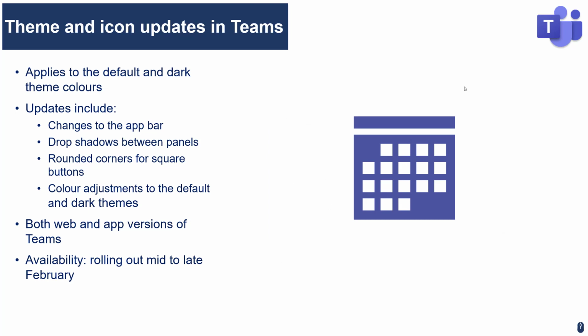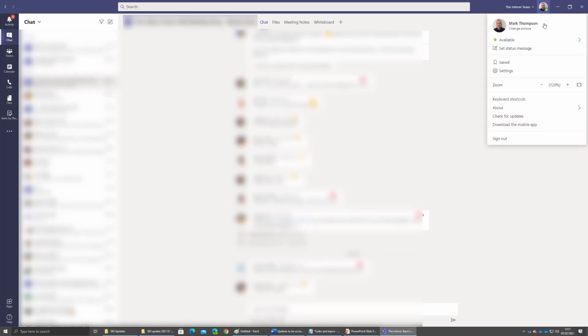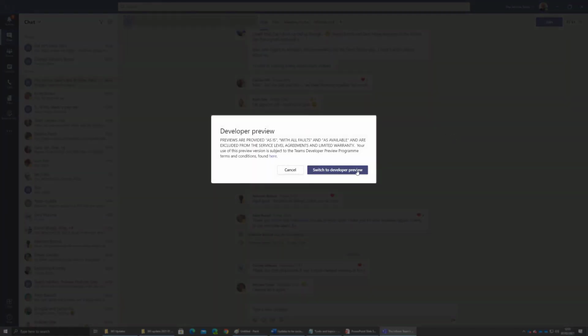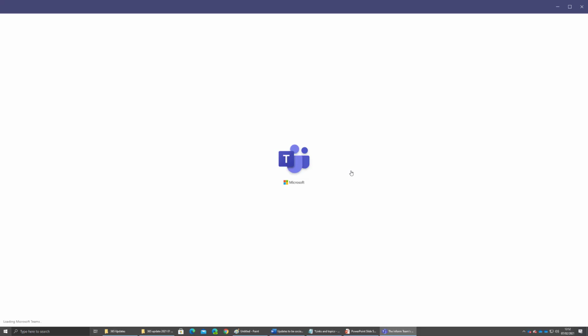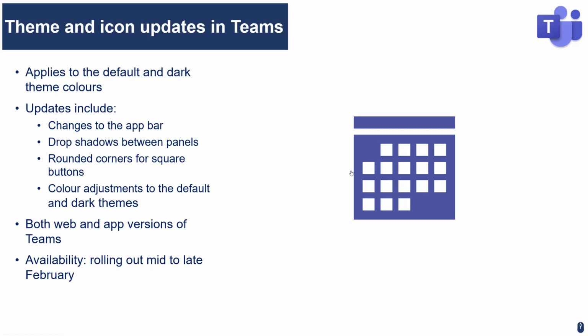But if you want to, you can have a sneak peek of this. So just hang on a sec and I'll show you how to do this. Okay, so you can see that I've got my Teams up on the screen now. I'm going to click on my photograph, top right hand corner, and then click on About, and then go into the developer view and switch to developer preview. That might be public preview on yours. So let's just give this a second and it will come back.